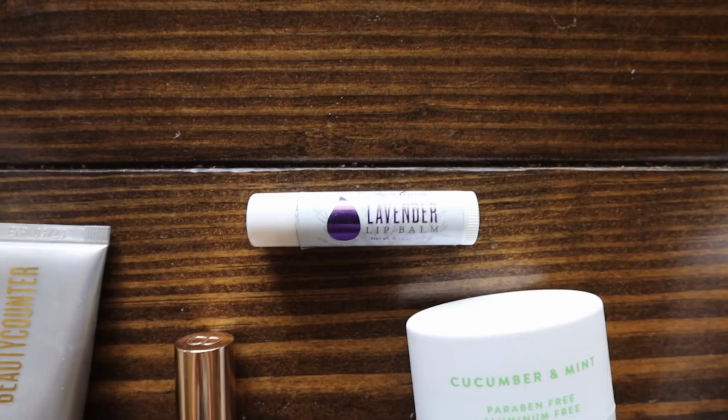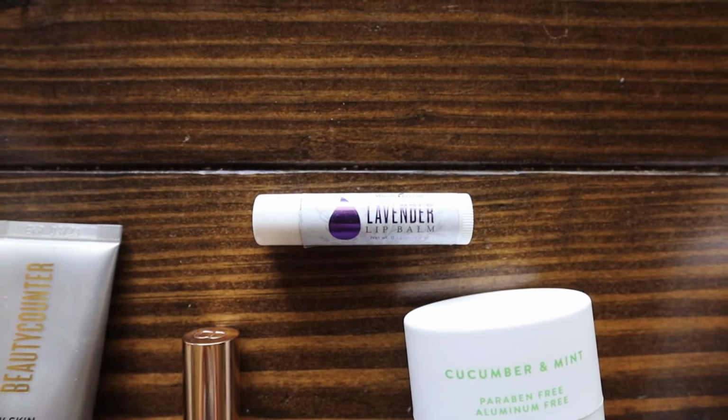Another thing that I switched to is just some lavender lip balm from Young Living. I like it because I like what Young Living stands for on their products, clean products. So I grabbed some lip balm and I'm really liking it a lot.